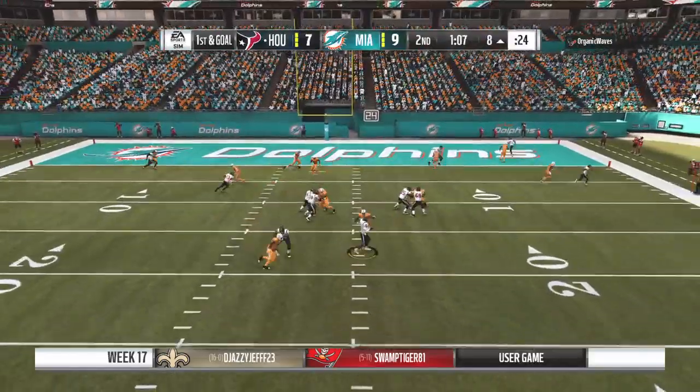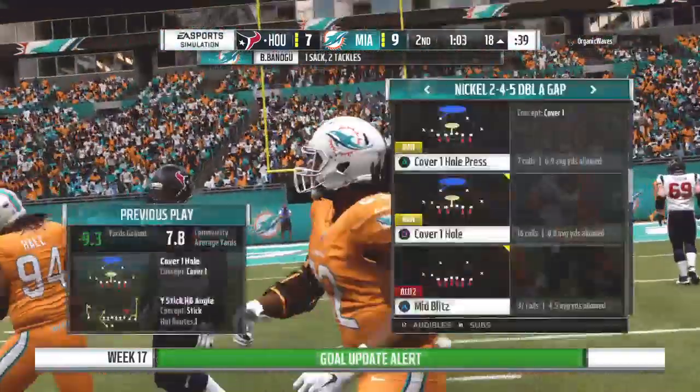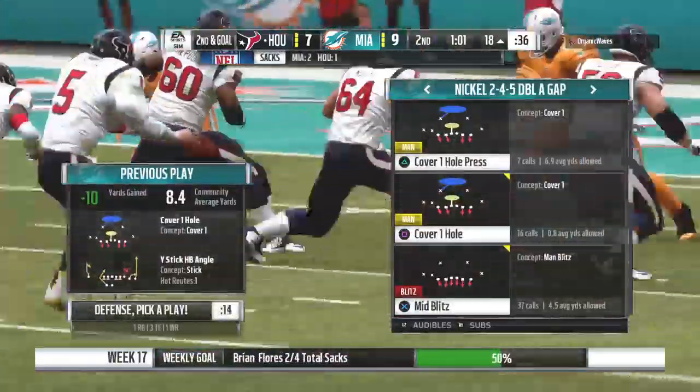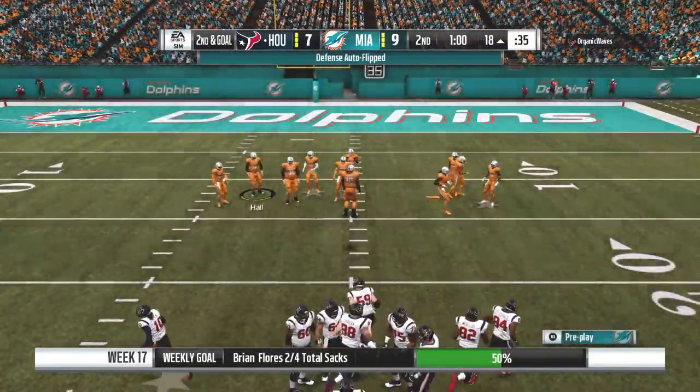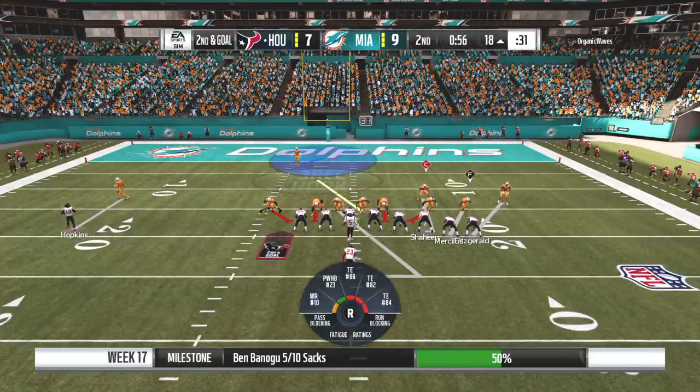They're going to look to throw. And the Dolphins rush gets home. Down he goes. Well, there's still time to rectify this situation because the silver lining, they took a sack on 1st and goal. But that close to the goal line, that still definitely hurts.